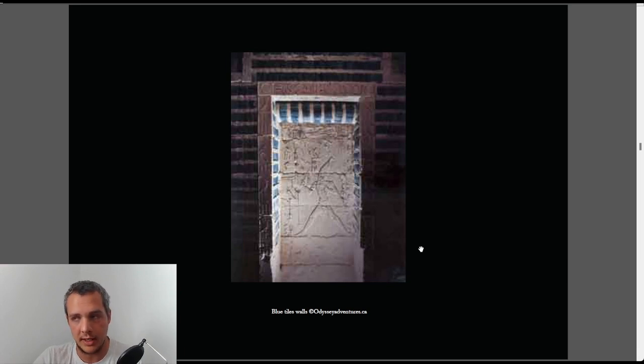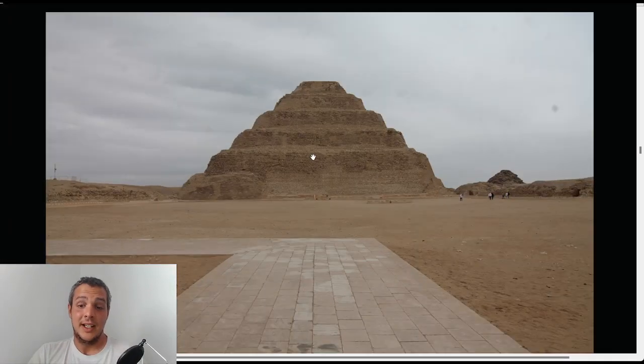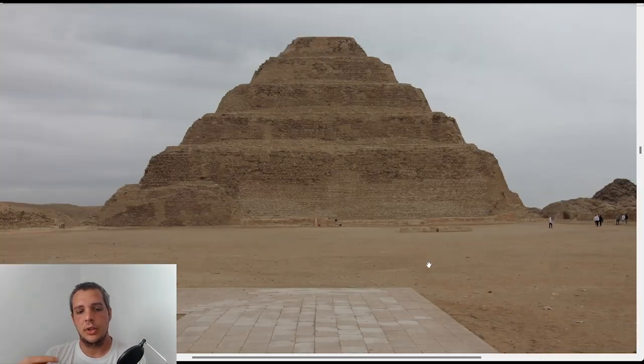Some of them survived there, but in order to preserve them, they moved it to the museum. And this is the Step Pyramid. Now, the Step Pyramid was not done in one single construction moment. It was done in more than one construction moment.